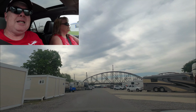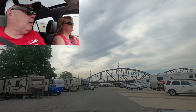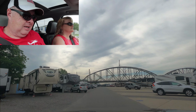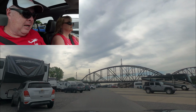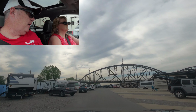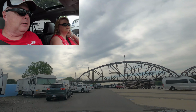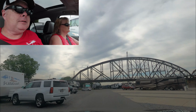So there's 61 full hookup sites here. You've got pull-throughs on the right, obviously back ends on the left, and it's 50 amp only here. How about that? So if you have a 30 amp rig, make sure you bring an adapter to go from 50 to 30 amps.